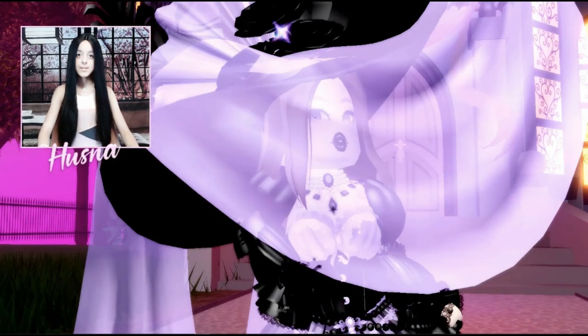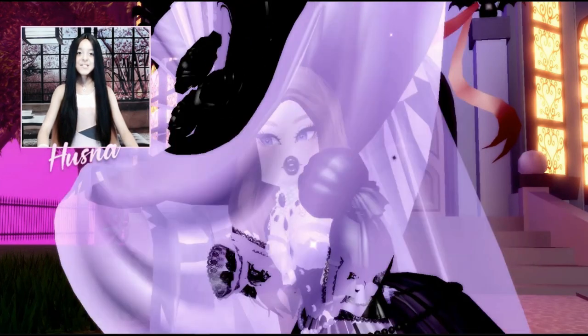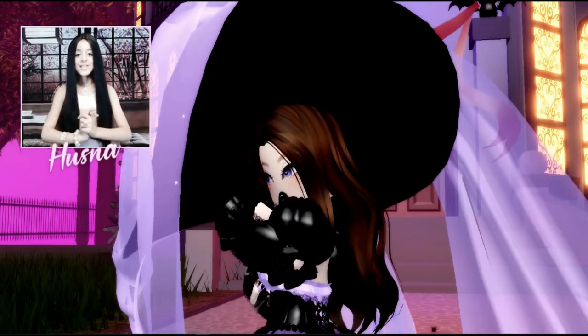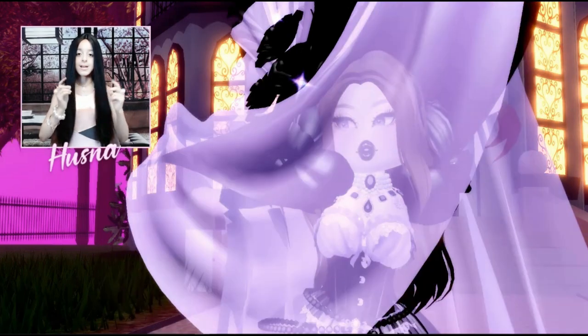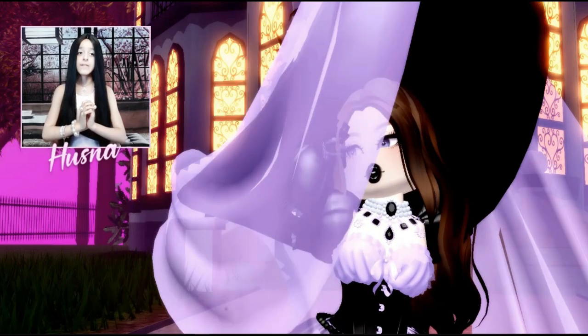Let's bring it up close. Look at this, everyone. I love this so much. She is damn fancy. Look at this. I love the hat. I love the makeup. I love the sleeves. I love the torso. And I love the skirt and the necklace and the heels. They're also pretty, but this is it for the video.